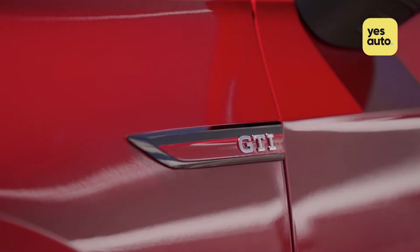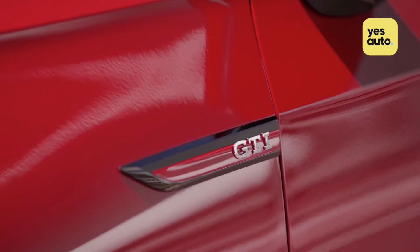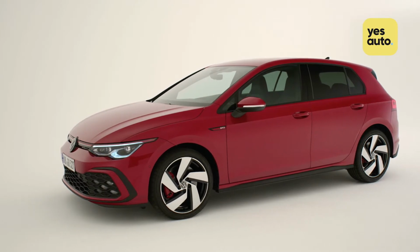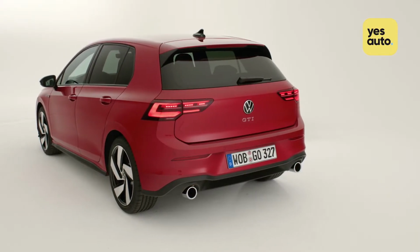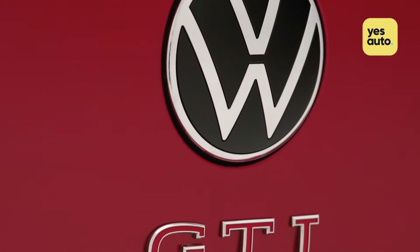The Volkswagen Golf GTI was not the first hot hatchback to hit the road, but the phenomenon of 1976 certainly set out the blueprint for success. Over the past 4 decades, the GTI has become the definitive car in its class, evolving with the times but retaining its fun-loving nature. Now in its 8th generation, this is the new Volkswagen Golf GTI.